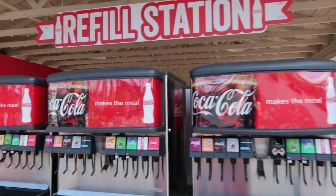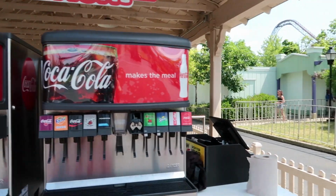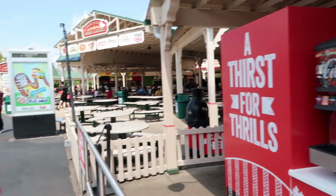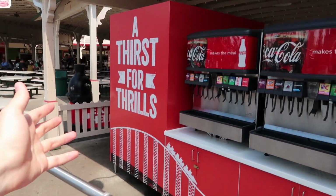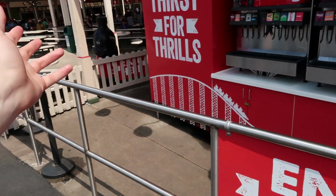So there's multiple stations with different flavors, but here it looks mostly the same. You have Coke, Fanta, Coke Zero, root beer, and some other flavors along here. But yeah, you would just enter in one of the lines around here and then you'd exit here. I guess actually you'd enter here and you exit over there.